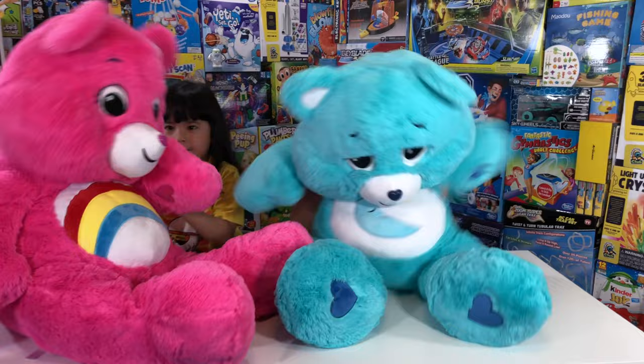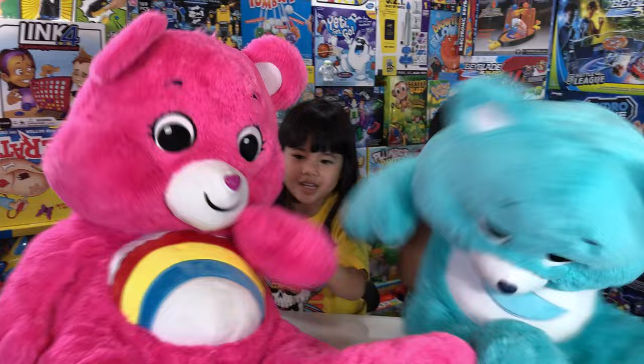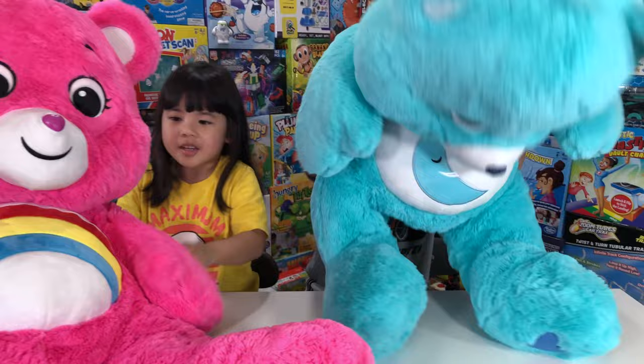Alright, bye-bye, Bedtime Bear. Bye-bye, Cheer Bear. Bye-bye. Oh, so soft and so cute. My name is Cheer Bear. Bye-bye, guys. Bye.